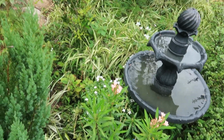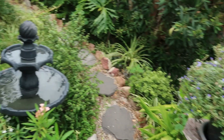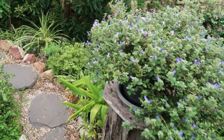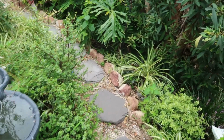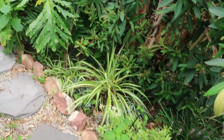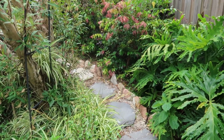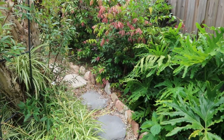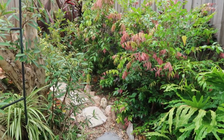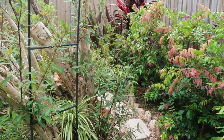Starting to flower. The butterfly bush back here is flowering. Hawaiian blue eyes is doing really well. And then if we head on up here, gosh, we've just been so lucky with the weather lately. We've had that really good combination of rain and sun that the garden just loves.